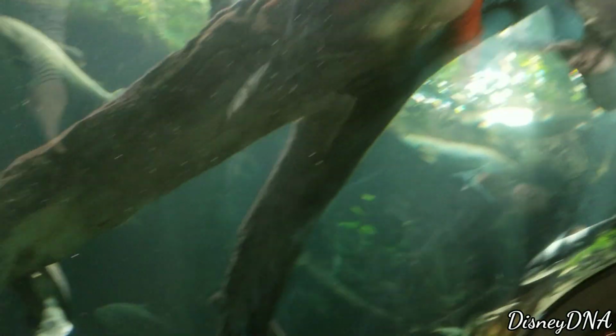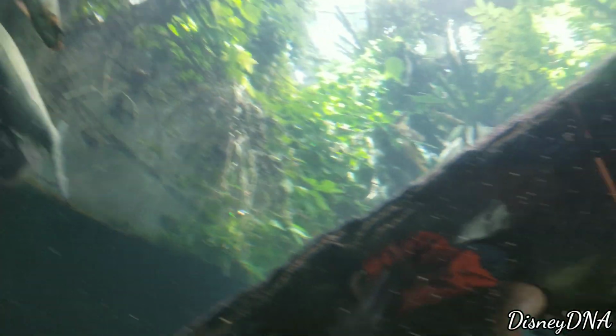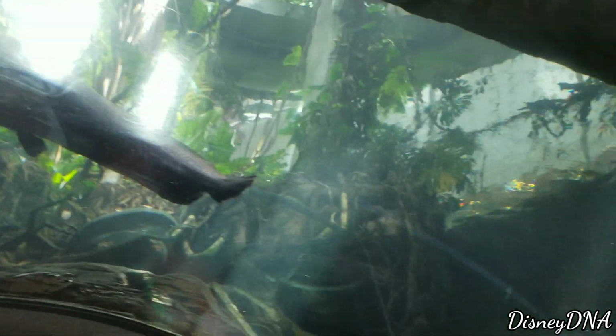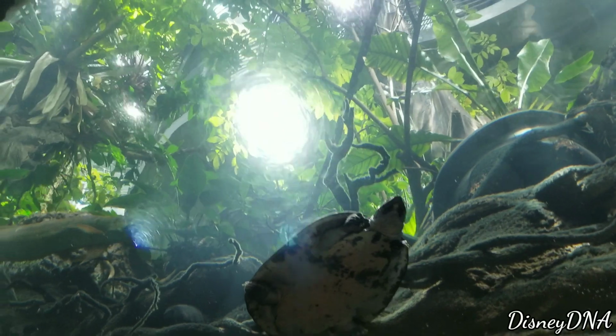What am I looking at now? Turtle. You see his foot? Look at these pikes. There's a turtle right there. There's a turtle. Oh, I'll get there. But oh man. Turtle.